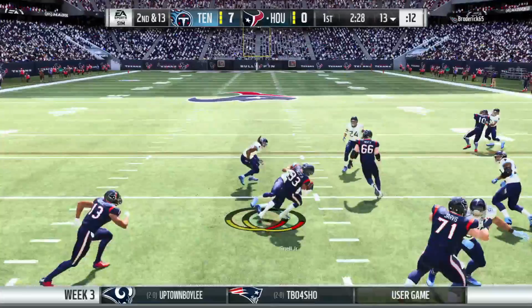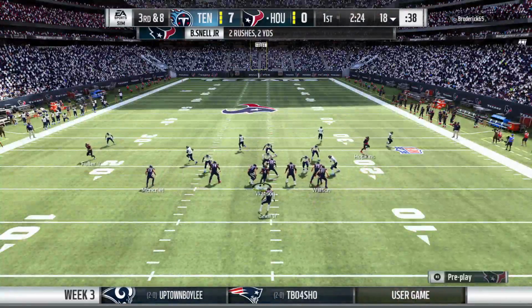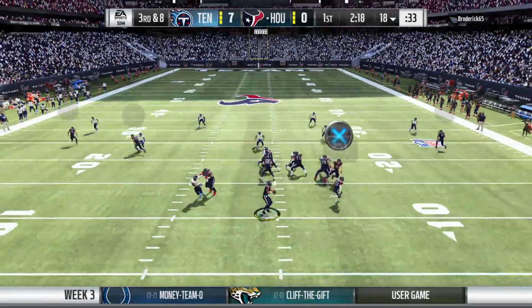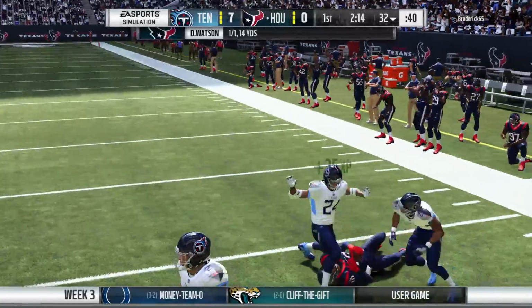And they'll go with a ground attack here. And he'll be taken down at the 18. Richmond. It'll be a 5-yard pickup there, so from 2nd and 13, they're back to a more manageable 3rd and 8. Watson. And he's got the completion to Hopkins.